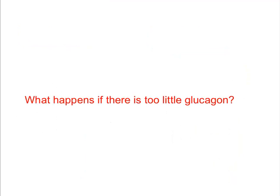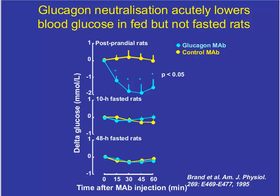What happens if there is too little glucagon could be the next question. And that is not so clear, but let's have a look at it. So again, these are experiments that we did in rats, where we used the same technology of immunoneutralization with large amounts of a high-affinity glucagon antibody to take away immediately, instantaneously, glucagon. So these are postprandial rats. These are the control ones. Here you see that you can lower in these postprandial rats glucose by a couple of millimoles per liter. Nothing dramatic, but very significant.